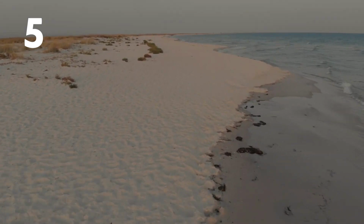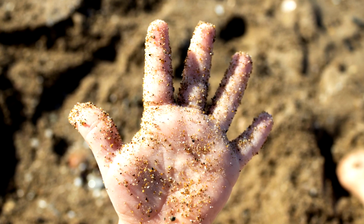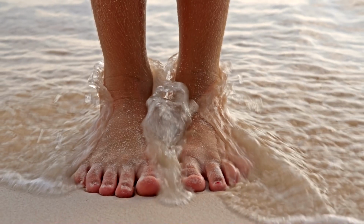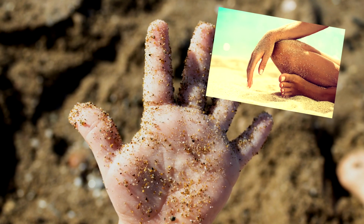Number 5. Sand, sand, sand, sand. Sand stuck on your hands, sand on your arms, sand stuck on your legs and feet. Go into the sea, wash it off, get out, and once again you have sand stuck on your hands, arms, legs and feet. It's a vicious cycle that seems impossible to break, but it's actually easier than you think.